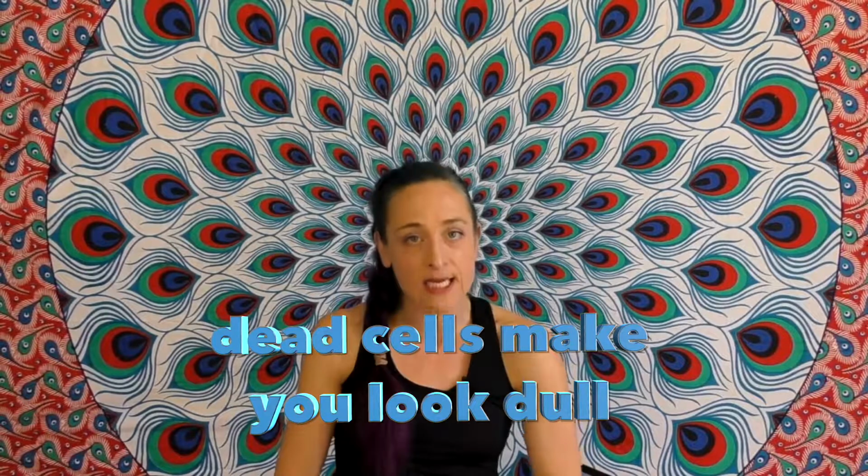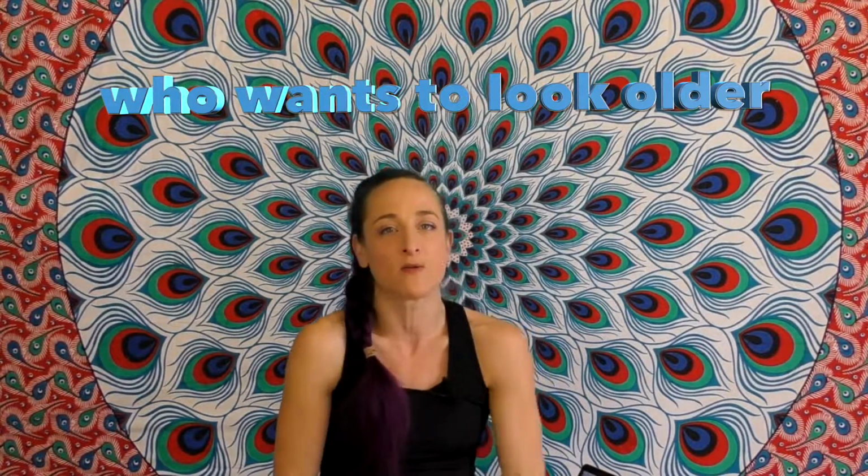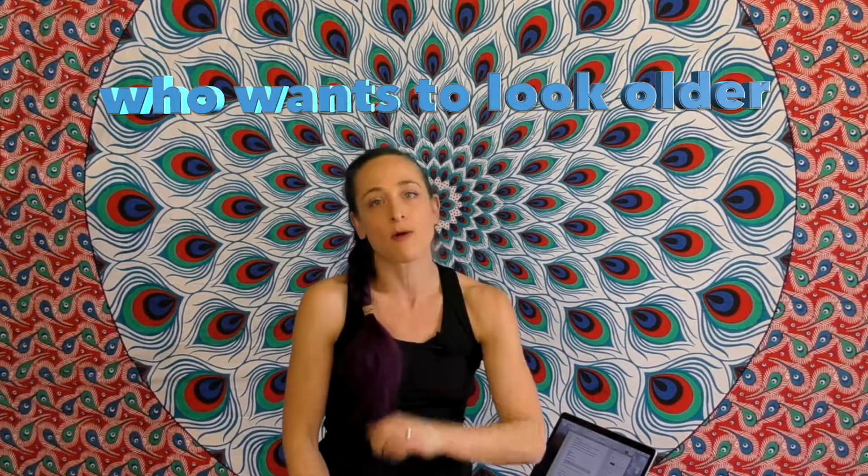The reason we exfoliate is to get rid of that dead layer of skin, because that layer of skin makes us look dull and can also clog pores, and it makes the lines look more pronounced. So you really want to find a way of exfoliating. There are many ways to do it. Scrubs, a lot of you guys might like apricot scrub, sugar scrubs. So that's one way that you can really just take off a layer of skin.